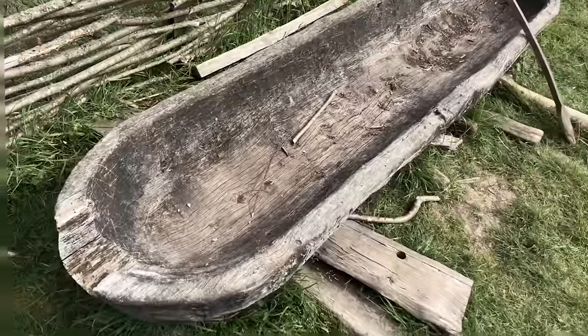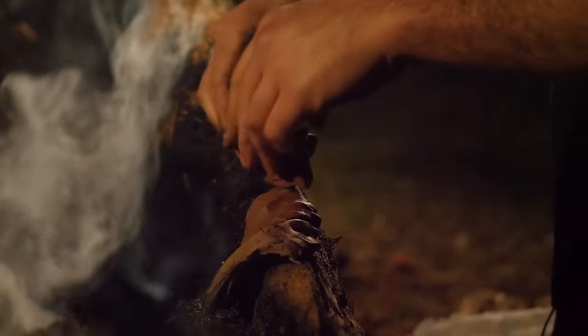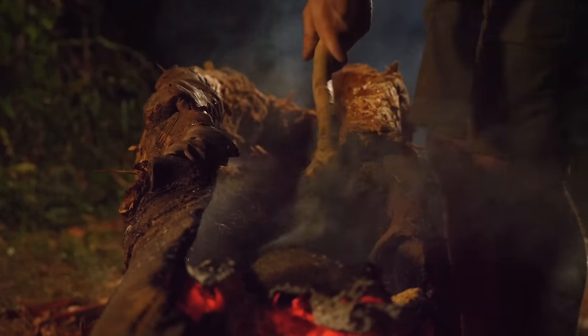Then this one over here, this is oak. We used fire to hollow it out. So what we did was we put wet clay around the edges, put a fire on there, let it go down a little bit, chipped away the charred area. So it basically just made the work so much easier.